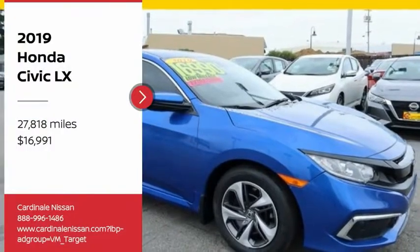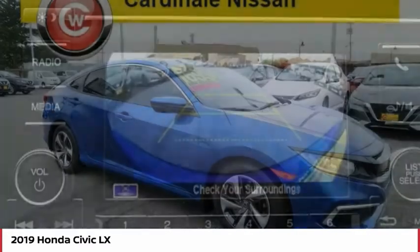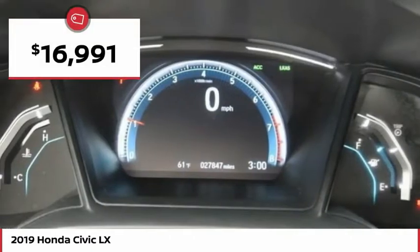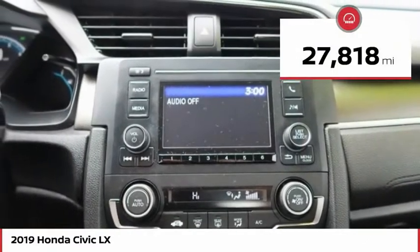Stop by and take a look at the 2019 Civic. Honda Civic. Practical, awesome gas mileage, and incredibly reliable, and is priced below $20,000. This vehicle has less than 30,000 miles.